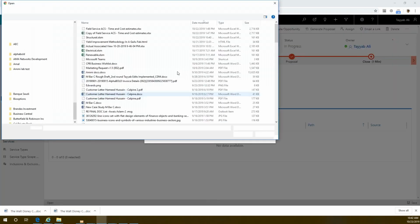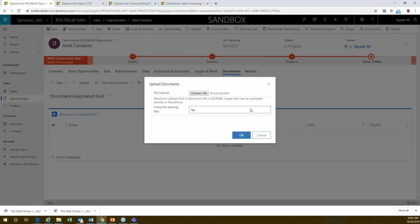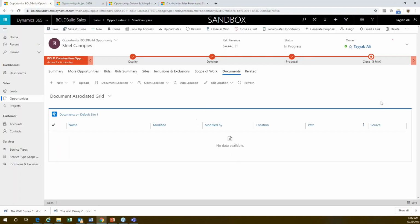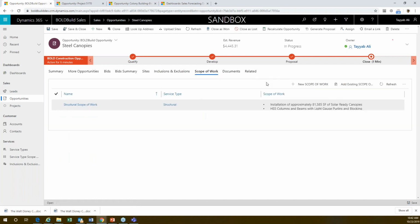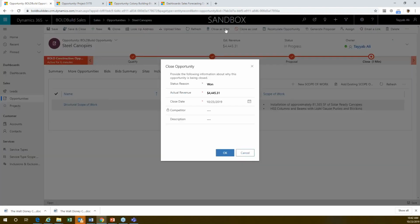Let's say I go in and say I want to upload the structural template in here. It is just going to take that and start showing up in here. So, running a bit behind on time, I'm just going to close this as one, because I want to create a project from it and then start showing you a lot of that. So I'm going to say close as one.